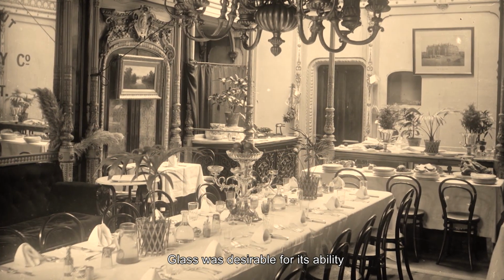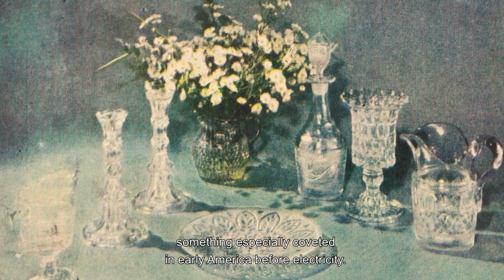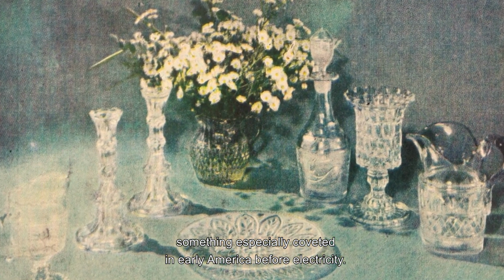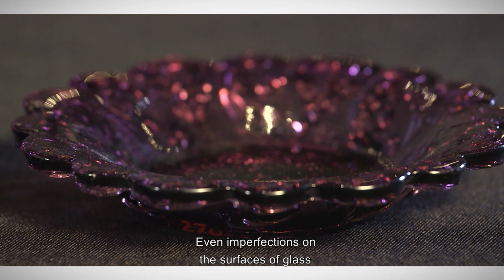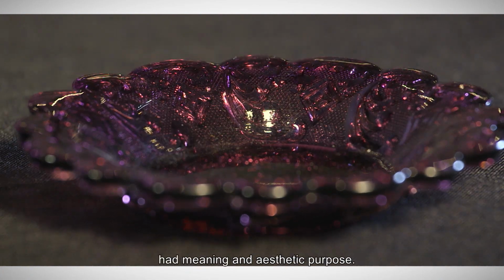Glass was desirable for its ability to accentuate light in a room, something especially coveted in early America, before electricity. Even imperfections on the surfaces of glass had meaning and aesthetic purpose.